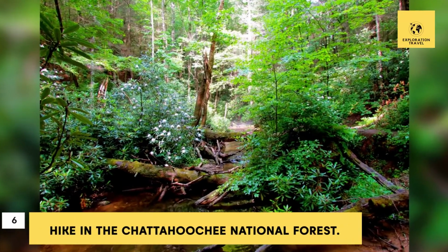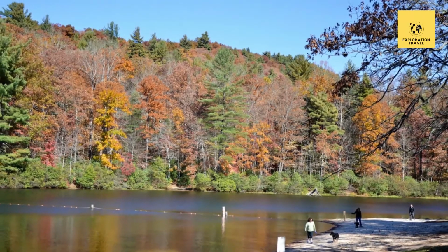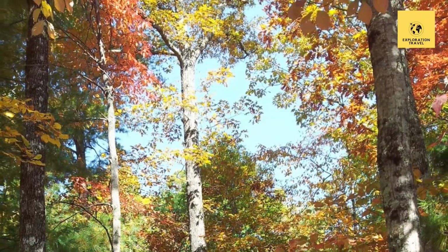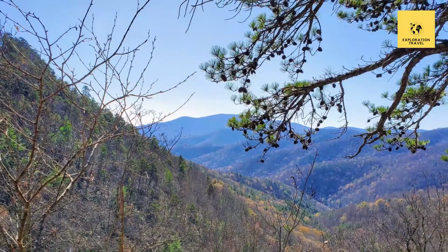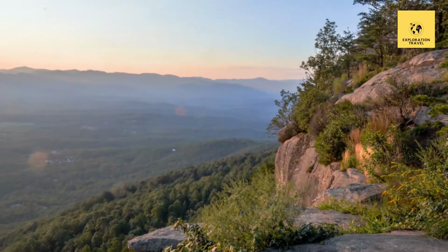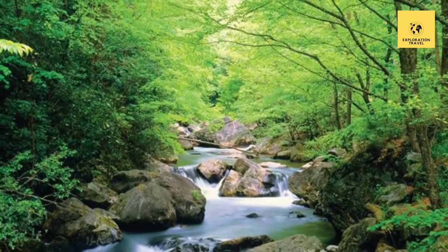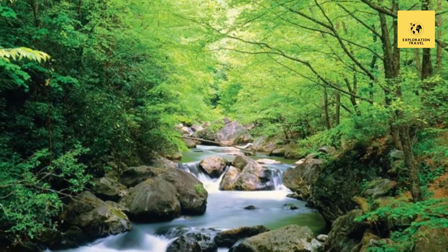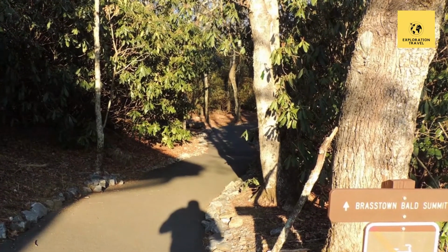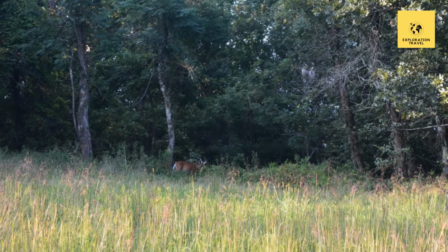Number 6. Hike in the Chattahoochee National Forest. This enormous national forest in the North Georgia mountains, part of the Blue Ridge Range, is where the famed Appalachian Trail, the career dream of committed long-distance walkers, begins. The Chattahoochee River, whose headwaters originate here, is named for the forest, which includes approximately 450 miles of hiking and leisure paths. Trails are accessible for hikers of all ability levels and lead to park landmarks such as Anna Ruby Falls and Brasstown Bald, Georgia's highest point.